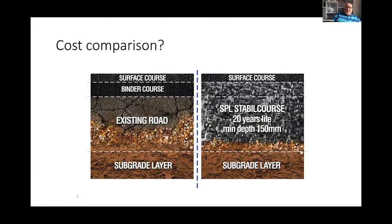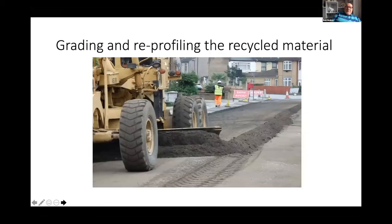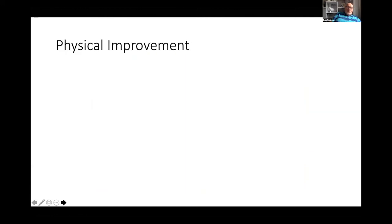Typical cost comparison here. Obviously, it requires grading and recycling, and it's particularly suitable for urban environments because you don't need to take stuff away. You just need to bring in some material to water and cement. You've got quite tight level controls there, and the job is very quick, and it can be trafficked after the initial set of the bound layer, so that people can get in and out of their houses even while the works are going on with minimum disruption.